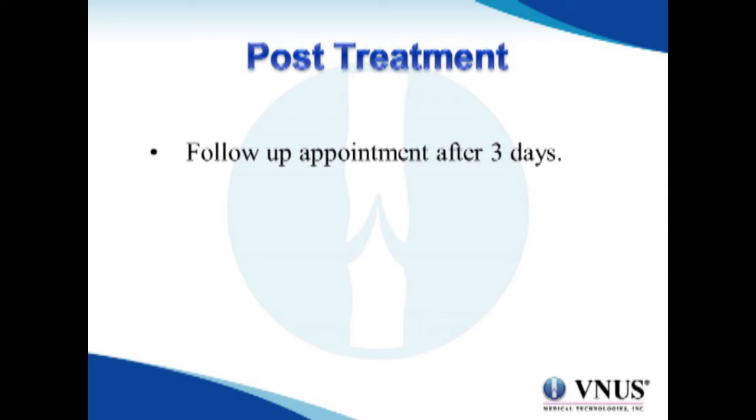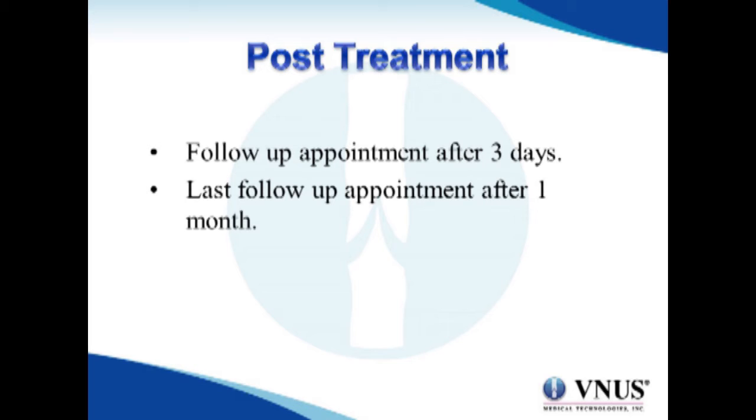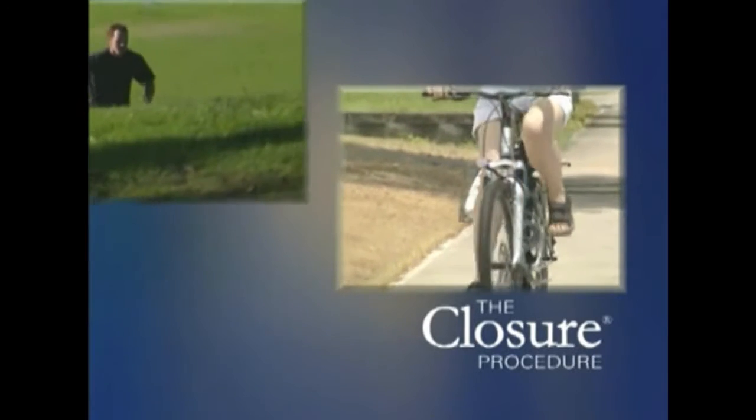Other than that, our patients have done very well. At 3 days after this procedure is performed, we have them come back and make certain that the vein is clotted all the way up the length of the saphenous vein. And at that point in time, then we typically will just see them 1 month later and make certain everything has gone well. Our experience has been that people are very happy with this, and we've had a high likelihood that insurance will cover this procedure.